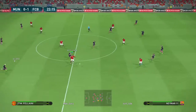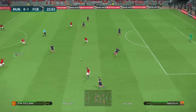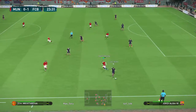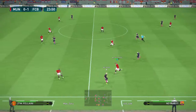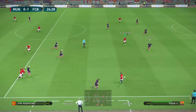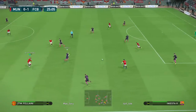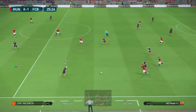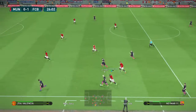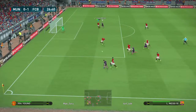Jordi Alba. It's a long forward pass. No way through there. Now the pass. Jordi Alba knocks it towards the front. Piqué positions himself well and cuts it out. Good run down the left. What can they make of it? Steered out wide.